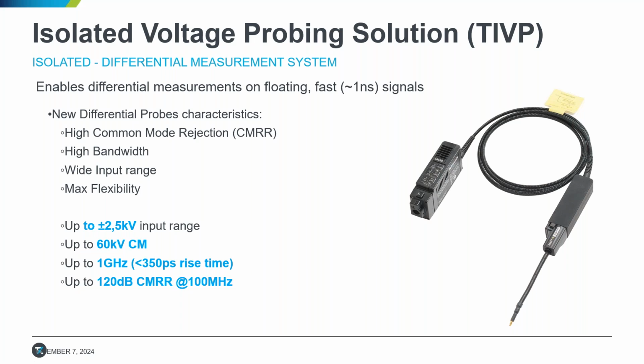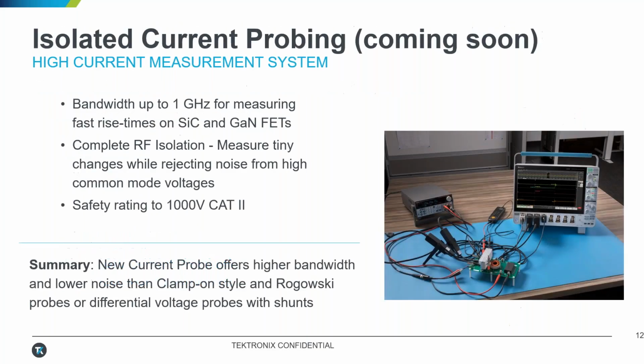For current, as you saw in the previous schematic, there was a need for current measurement capability in some of the current probes.